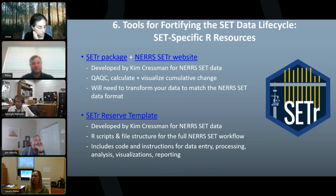One thing to note about this package is that in order to use the functions within it, you'll need to reformat your data to match the NERS format, but that should be relatively easy and mostly just a matter of changing some column names and maybe pivoting your data from wide to long format. But Kim has included an example data set within the package so that you can see what your data needs to look like in order to work with the package.